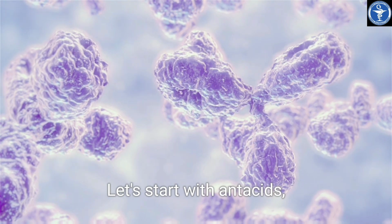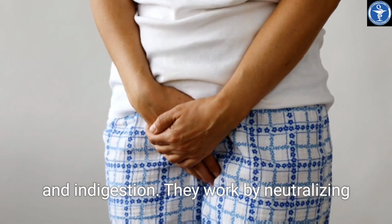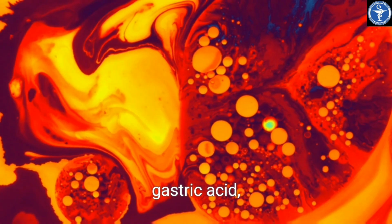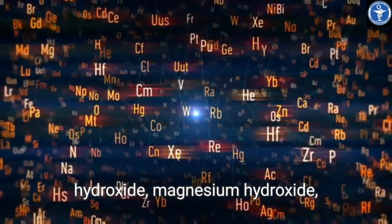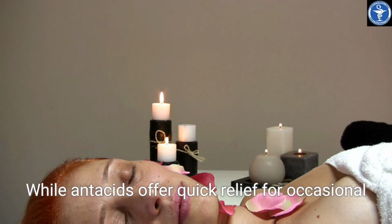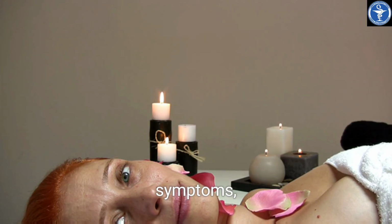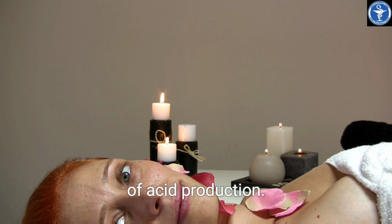Let's start with antacids, the go-to solution for heartburn and indigestion. They work by neutralizing gastric acid, thanks to alkaline substances like aluminum hydroxide, magnesium hydroxide, and calcium carbonate. Antacids offer quick relief for occasional symptoms. It's important to note that they don't address the underlying causes of acid production.